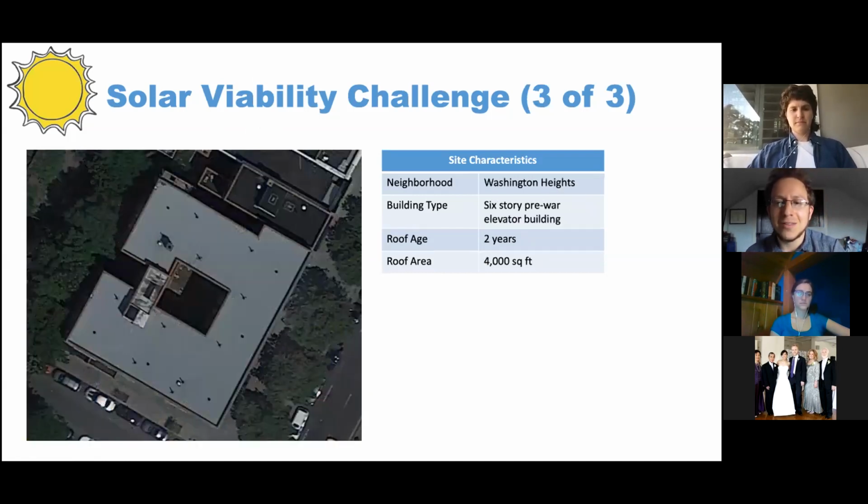Okay, and then last one. So this is in my neighborhood. This is Washington Heights. It's a 6-story pre-war elevator building. The roof is 2 years old, and there's 4,000 square feet of roof area. So I'm going to send out a poll on this one.